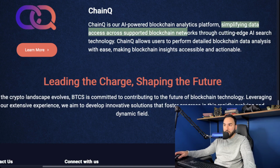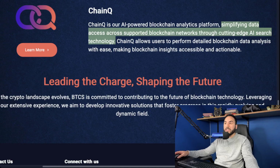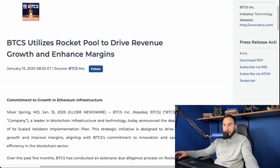simplifying data access across supported blockchain networks through cutting-edge AI search technology. And ChainQ allows users to perform detailed blockchain data analysis with ease, making blockchain insights accessible and actionable, guys. Very, very big there. And in terms of some news we got here, you guys can see BTCS utilizes Rocket Pool to drive revenue growth and enhance margins.